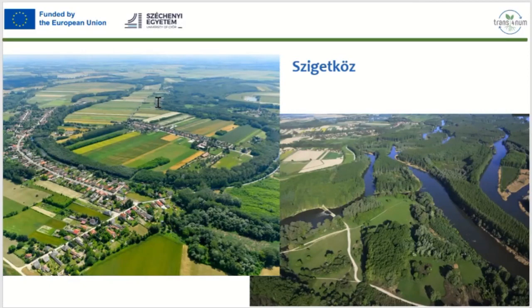Due to the region's particular geological, geomorphological, climatic, hydrological, and soil properties, great habitat diversity has developed, which in turn supports the high biodiversity. The Szigetköz area has an exceptionally high ecological and landscape value, even on the European scale.